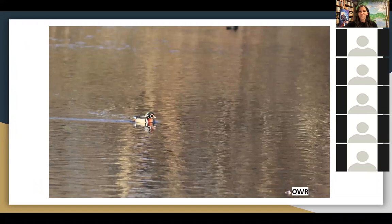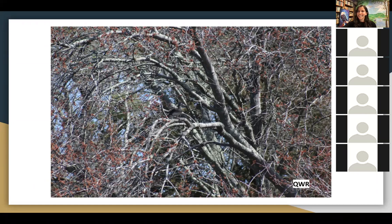And can anyone find the female wood duck? This was in the springtime. She was in one of the red maples. So she's right in the middle there. I think you can see my cursor, but she's right in the middle. And so sometimes when you're looking for ducks and geese, you might want to look up. They might be in the trees. More often than not, they'll be in the water, but it was cool to see this female there.